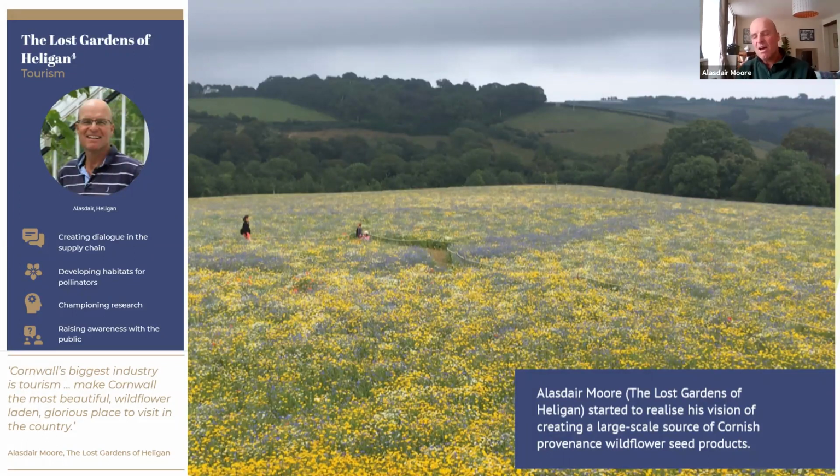In terms of raising awareness with the public, we work closely with the Bumblebee Conservation Trust in terms of our interpretation. And as you can see from the picture, we cut a path into the wildflower field to allow people to walk through it and enjoy the intense pleasure, not just of the flowers, but also the wonderful summer buzz of pollinators.